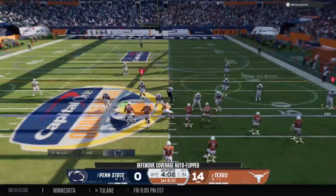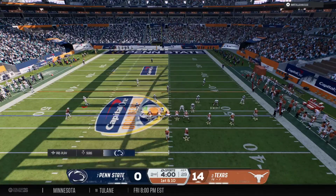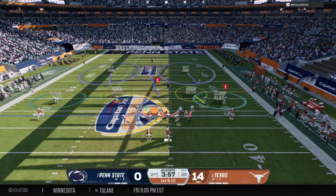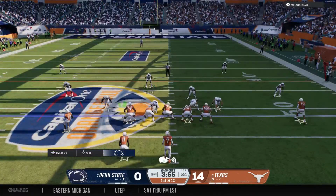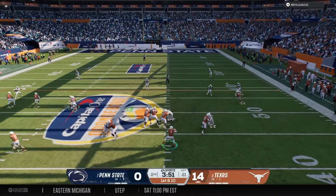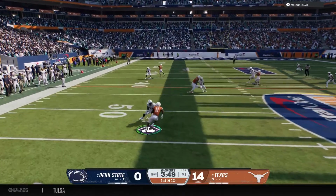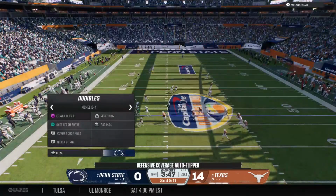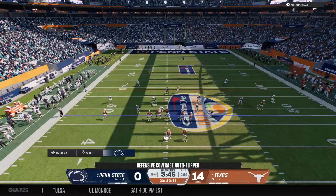One play moves the ball to the 48. Another first down coming up. Back to pass. It's Singh. Here's a throw underneath to the back. Defense drops him for a loss. Tougher second down on the way.